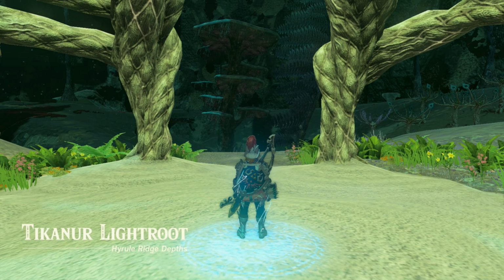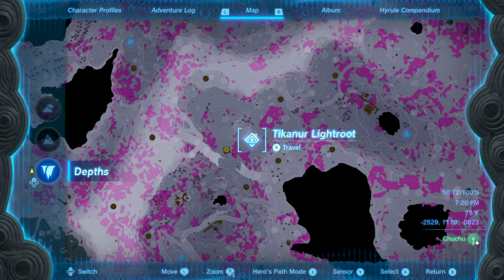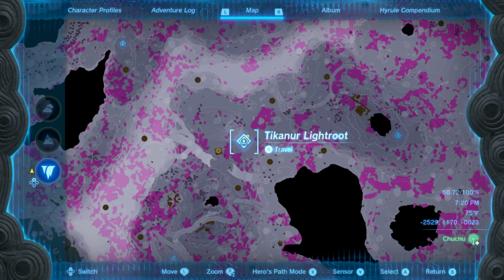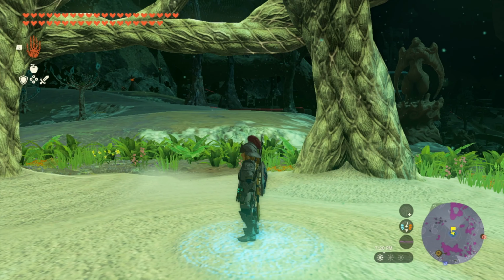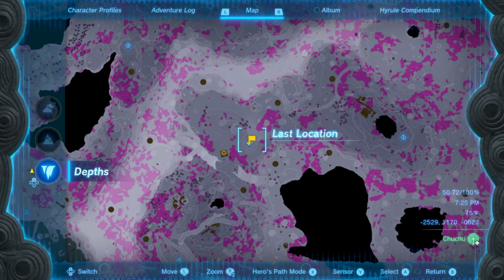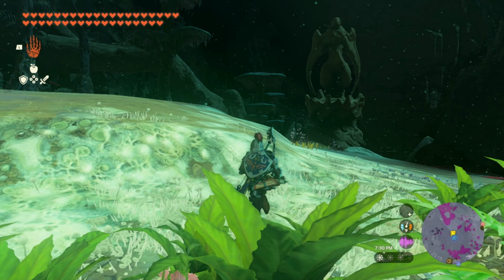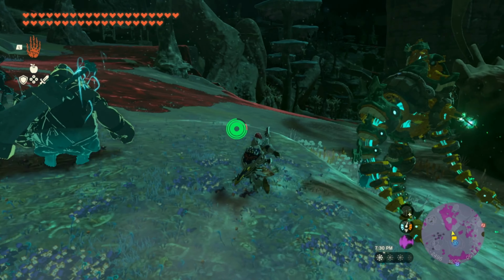Okay, so here we are at the Tunic light route in the depths. Now, if you've already gone ahead and mapped out the depths, this is what it looks like. In my case, I've already found 120 of the light routes, and I am located at the Tunic light route. So what I want to do is look east and basically travel eastward. So we're going to head that way now. And what we're looking for is the Lindor Canyon mine.